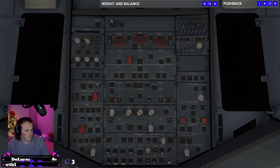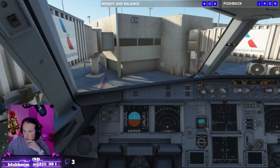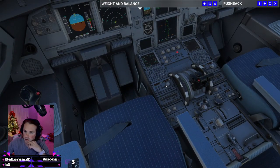Charlotte clearance, TBM 921 Alpha Tango with information Golf, request IFR to Atlanta. TBM 921 Alpha Tango, Charlotte clearance, your clearance is on request, standby, number 1, expect a reroute. All right, let's get a pilot pushback up here, guys, and we'll go ahead and switch over to ground. American 2330, Charlotte clearance, your clearance request is number 2. Over to 121.9, we'll just get rid of this guy here.